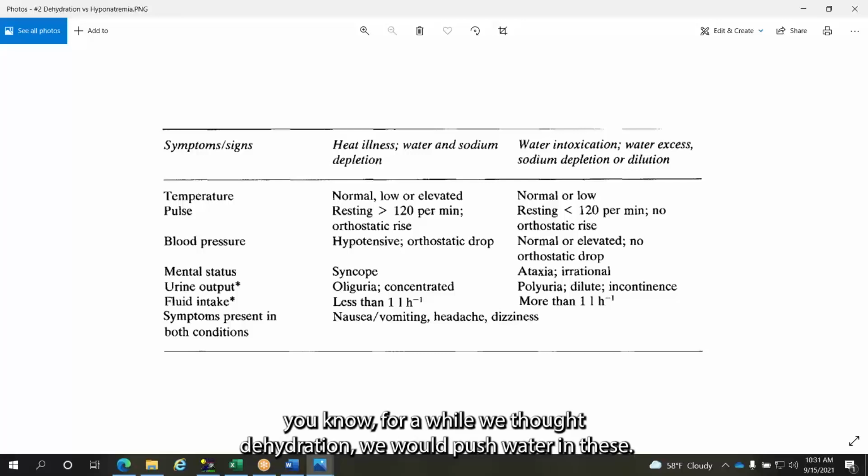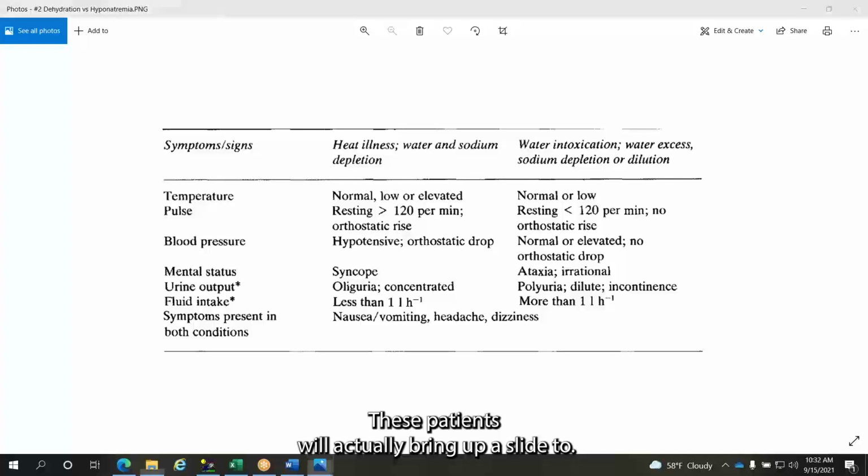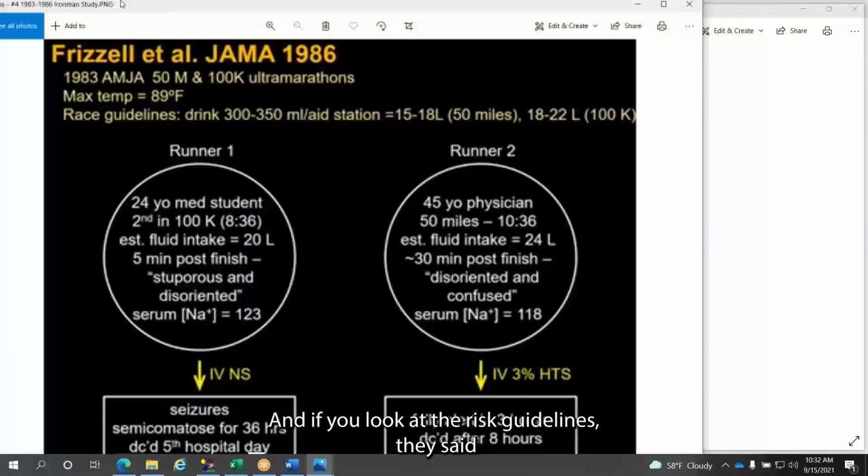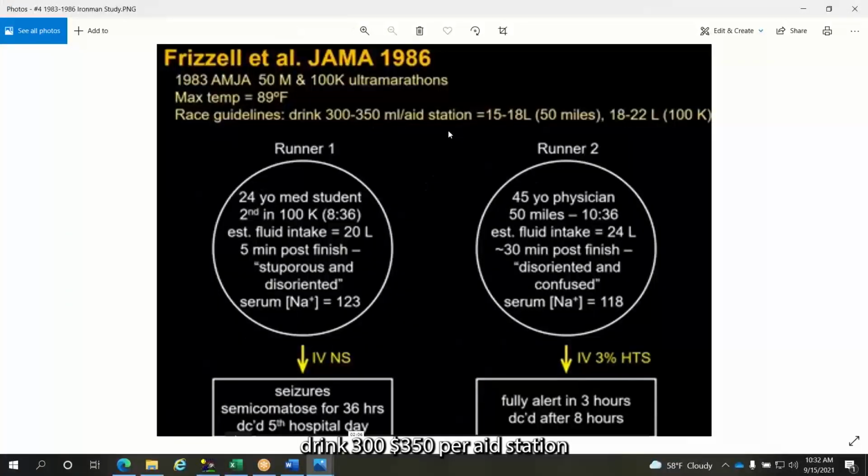For a while we thought it was dehydration. We were pushing water on these patients, and I'll bring up a slide too. This is from that study. If you look at the race guidelines, they said drink 300 to 350 milliliters per aid station, and you can see it equals like 15 to 18 liters for 50 miles.